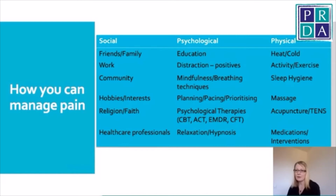Again, thinking about releasing those wonderful pain relieving chemicals by doing things that you enjoy. Sleep hygiene, really important. I've spoken about sleep previously, and there is a resource that I've included which talks more about sleep as well. So having a really good sleep routine to set yourself up for the best night's sleep possible. And then the medications.